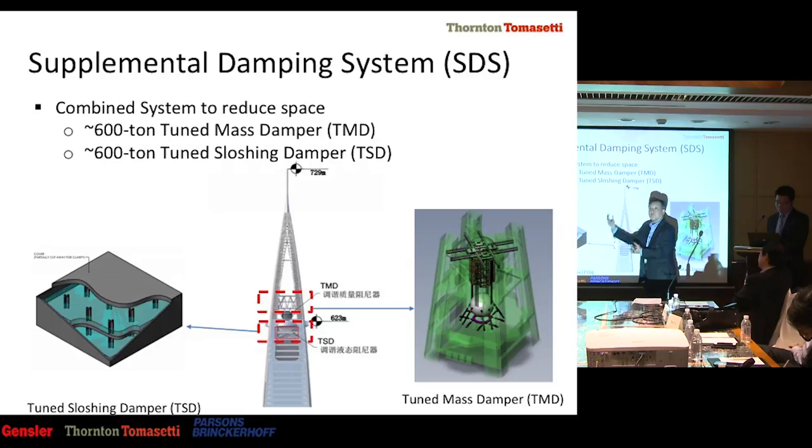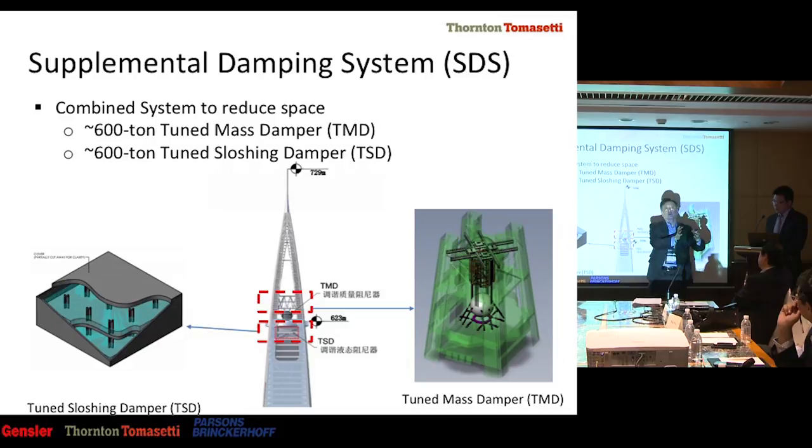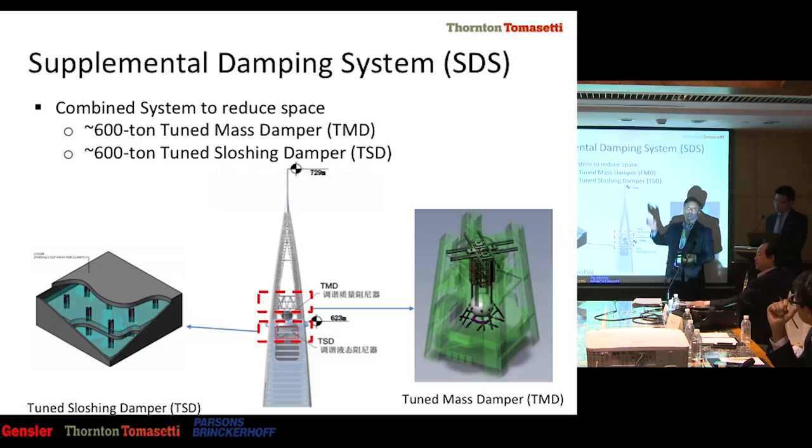It's not like you just put a bucket of water and slosh it. You can house a flower and grow roses, but it's not the case. We have to have valves to control the amount of water through the venturi valve, to control the amount of water sloshing from one tank to the other tank, working in sync with the TMD. So this is the first of its kind in the world.